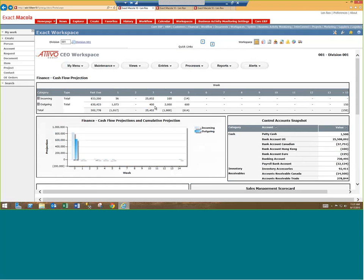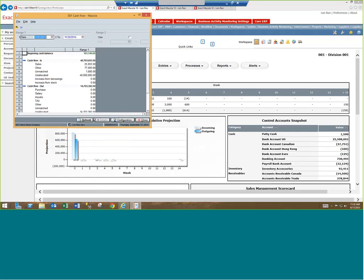But the interesting thing about these reports is that they're not just reports and graphs, they're interactive. Meaning if I hover over this, I can see that, oh my goodness, we've got incoming cash of $833,000. Let me take a look at that, and I click on it, and I'm going to bring up our cash flow statement so that I can see the details of where that's all coming from.